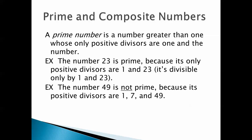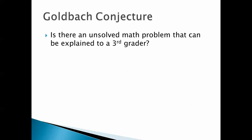Is there an unsolved math problem that can be explained to a third grader? Some unsolved math problems are so complicated that even I, with a PhD in mathematics, can't really understand them. However, the Goldbach conjecture can be explained to a third grader. And how do I know? Because once I visited my third grader's class and explained it to the class.